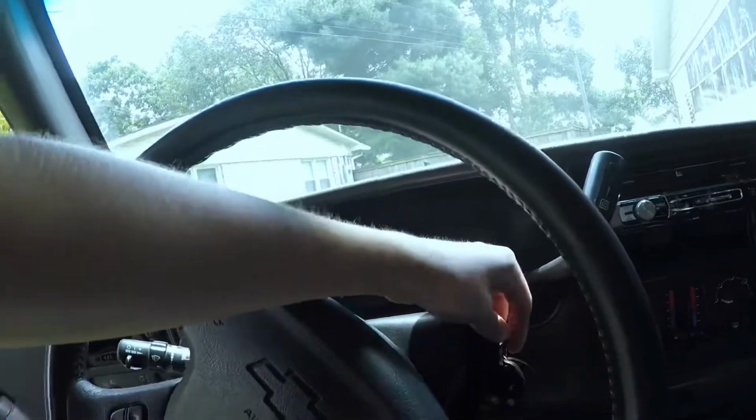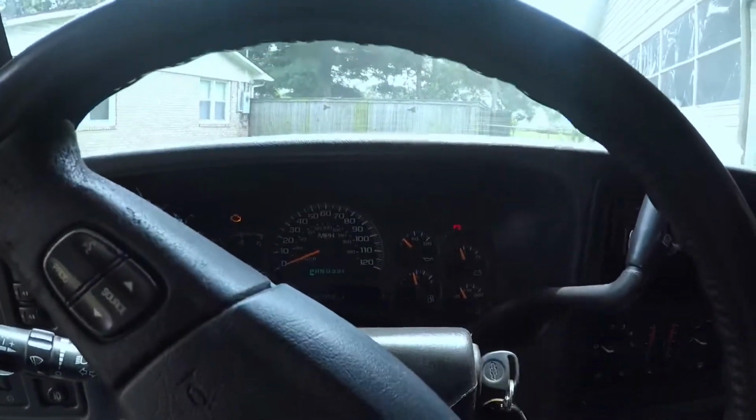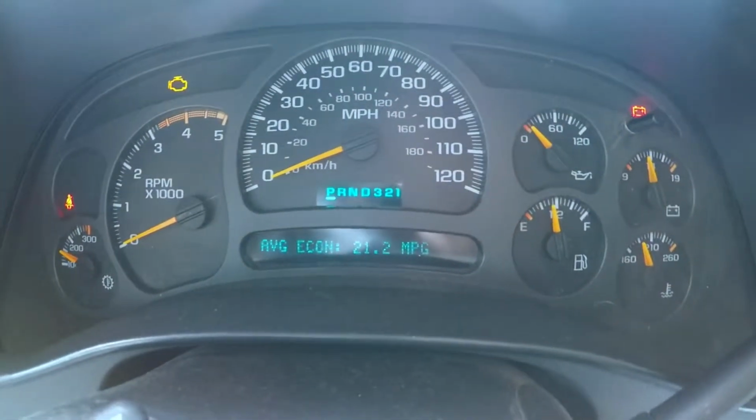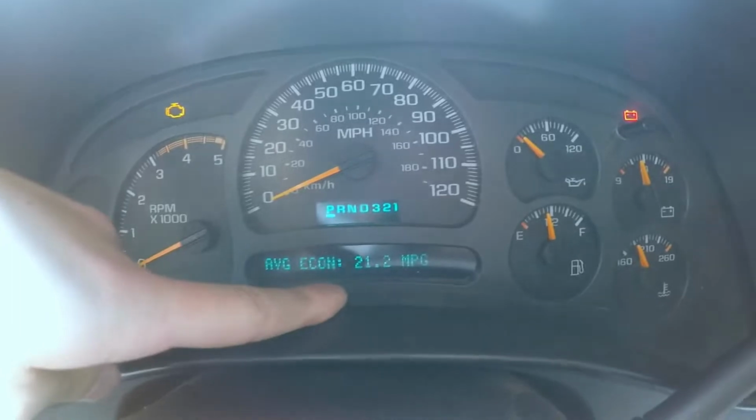So put the key in, turn this on. Let's turn that fan down. It is really hot here today, guys. Alright, so let's roll on down here. That's what we're getting right now, 21.2 miles per gallon.